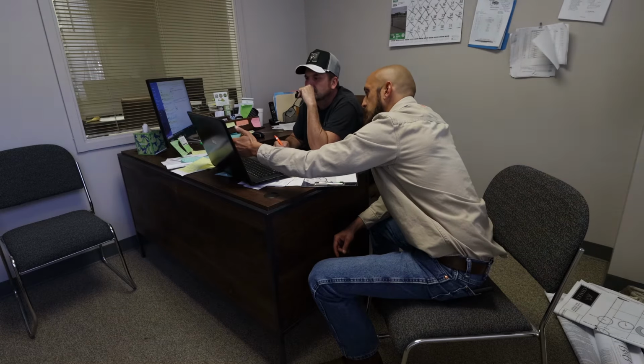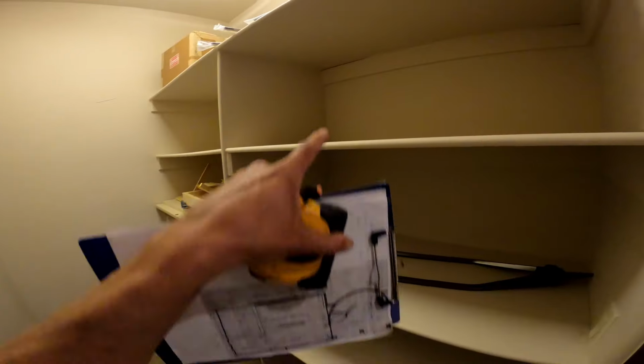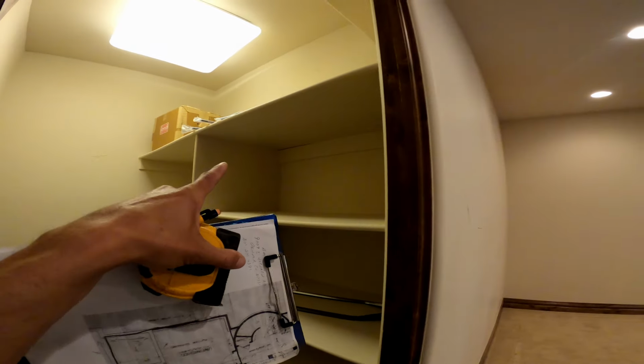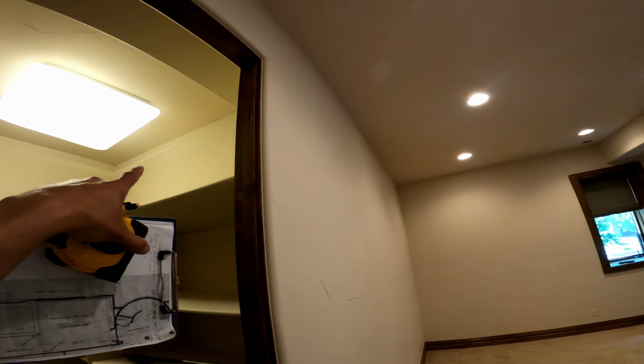Well, another thing too is that the closet shelves extend, so it only goes right to here. That's true. That's part of the deceiving part. Because now you're here, so you're only this section here.